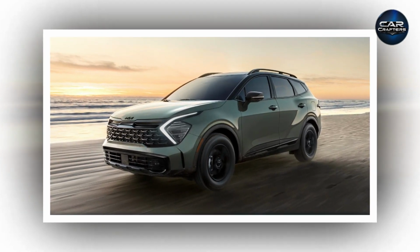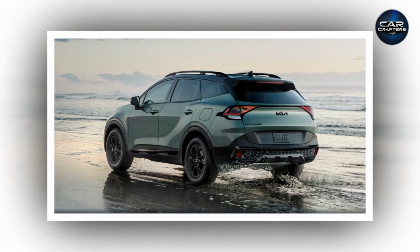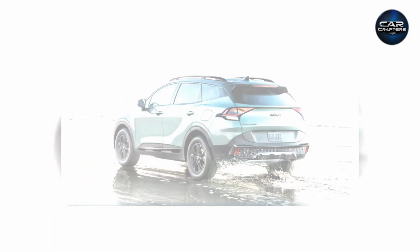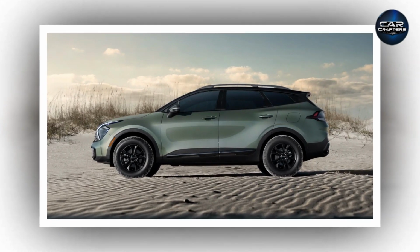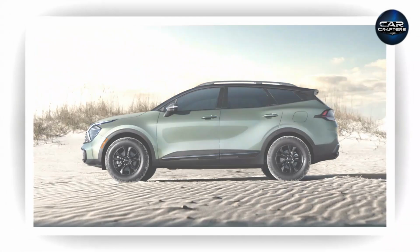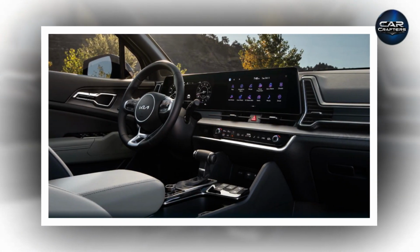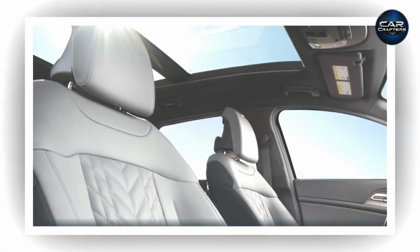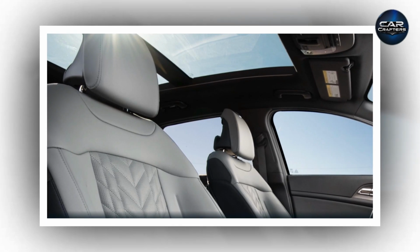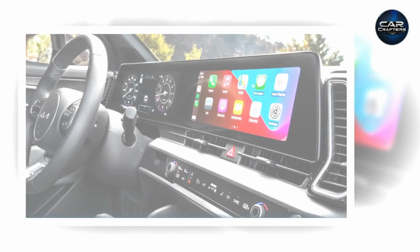Number 1, Kia Sportage. And the number 1 spot goes to the Kia Sportage. This SUV tops our list for its unbeatable combination of affordability, reliability, and incredibly low maintenance costs. Like the Tucson, the Sportage benefits from Kia's excellent warranty program, meaning fewer unexpected expenses. Its strong build quality and efficient engine make it an all-around winner for anyone looking to save on long-term ownership costs.